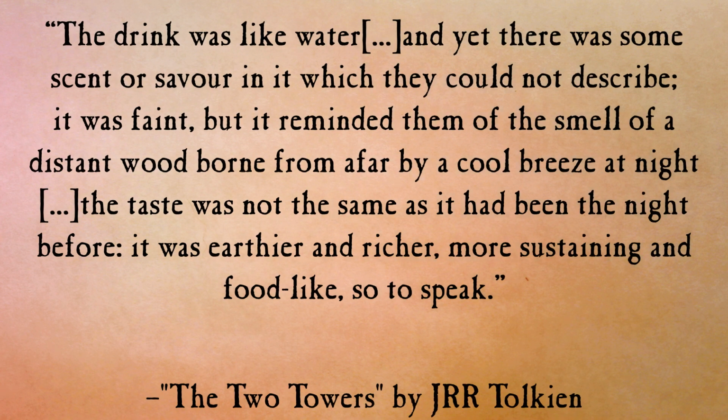We're gonna take a little inspiration from the magical Ent Draughts of Fangorn Forest. Terrific. And I'm going to read you a passage from The Two Towers, the second book in the Lord of the Rings series. The drink was like water, and yet there was some scent or savor in it which they could not describe. It was faint, but it reminded them of the smell of a distant wood borne far away by a cool breeze at night.